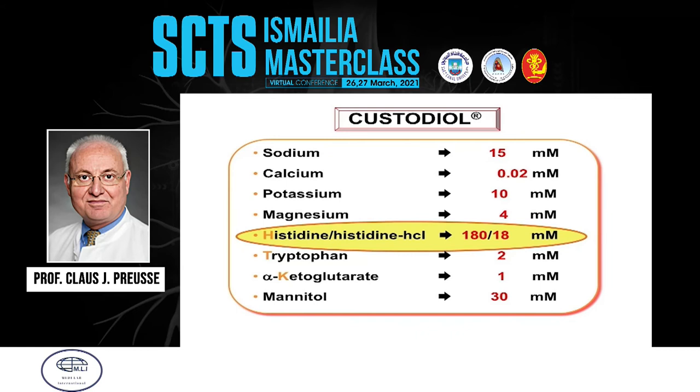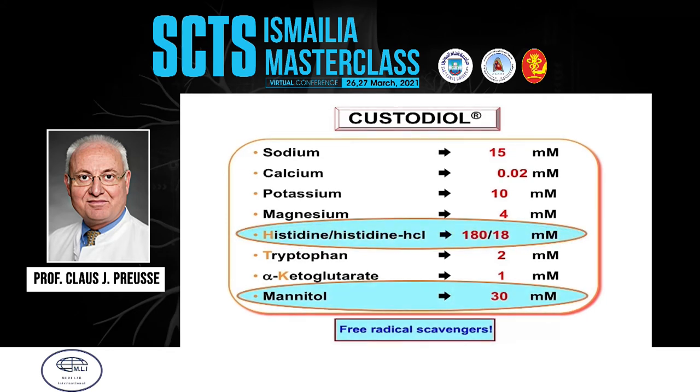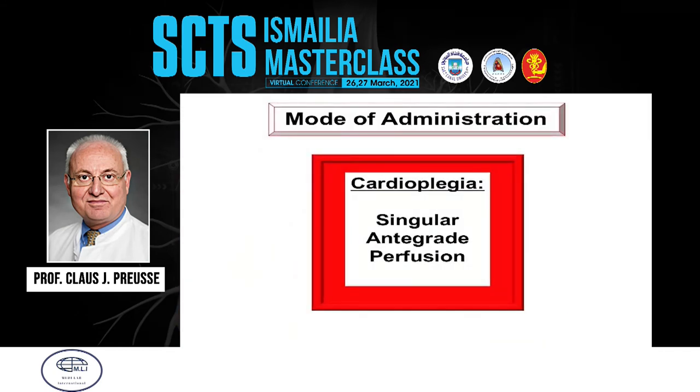Custodiol is a low sodium and low calcium cardioplegic solution and the only highly buffered compound available worldwide. Significantly, the histidine buffer represents the primary osmotic ingredient of the solution. In addition to its buffering capacity, histidine is one of the most effective scavengers of free radicals known, with its mode of action comparable to mannitol. Due to its highly concentrated buffering capacity, this solution requires only a singular administration to initiate cardioplegic arrest.